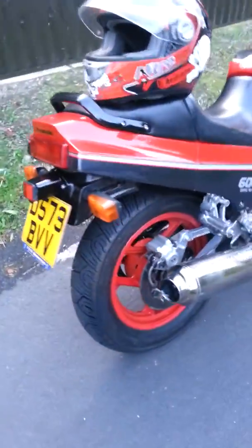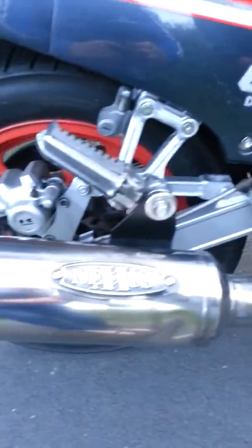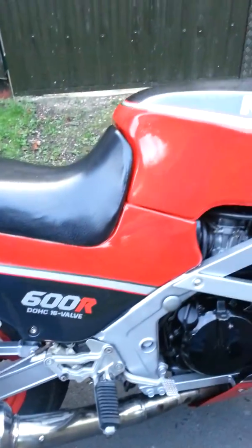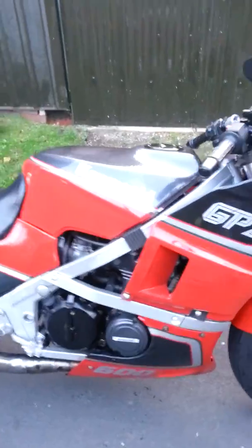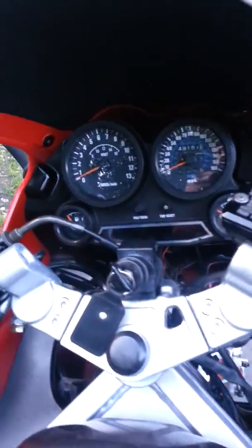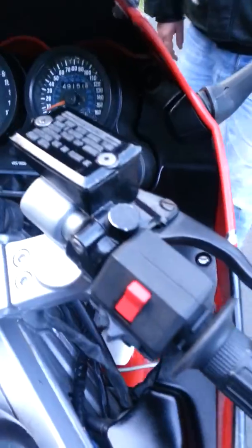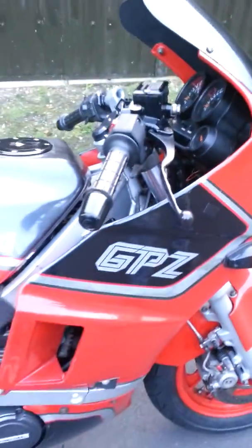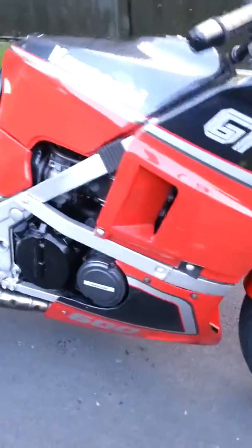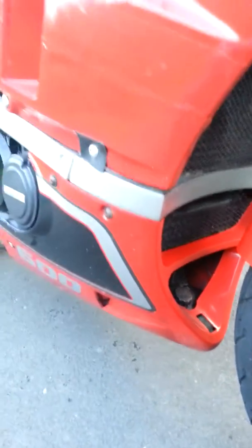she goes. I say pretty much all original, apart from the 4-into-1 Nexus stainless exhaust, which is quite commonplace seeing a Nexus on an 80s and 90s Kawasaki. I think the front windshield might have been replaced. It is the same style as the original one, but I think the original ones are actually clear, with a bit of a black surround. If you look at the belly pan at the front, unusual place to put the coolant expansion bottle, in the front of the belly pan. Quite a bizarre one, that.